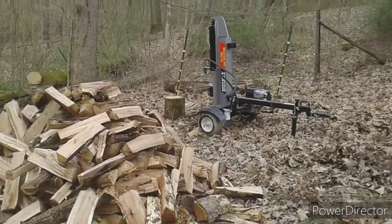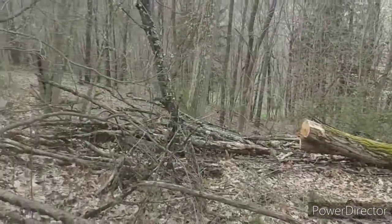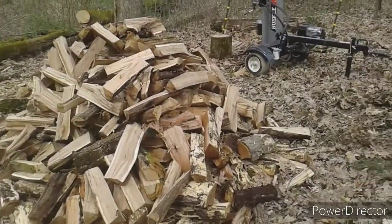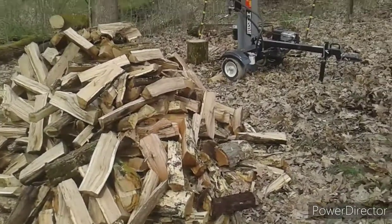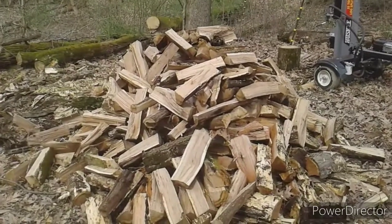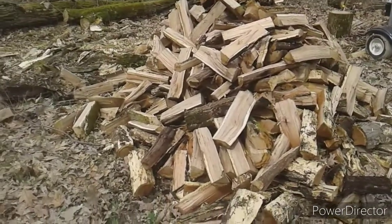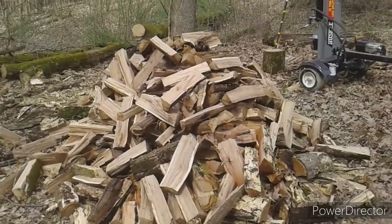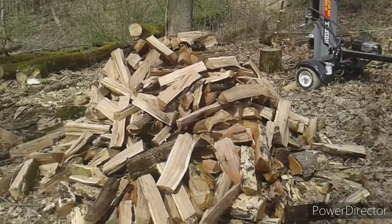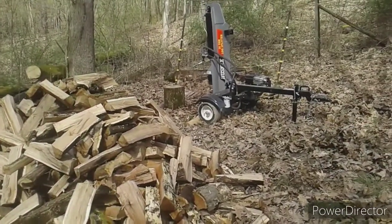I got a couple other little piles up there on the hill, and there's a couple down there in the woods I got to get split too, that some locust trees fell down. Pretty good start for camping season if we ever get to go camping with this quarantine that's going on. Hopefully they'll open up the campgrounds here by May or so, just in time for the summertime vacations. So let's get started and get some more split.